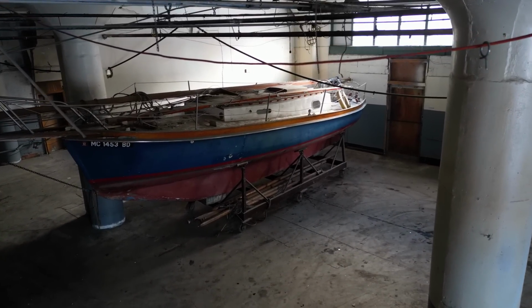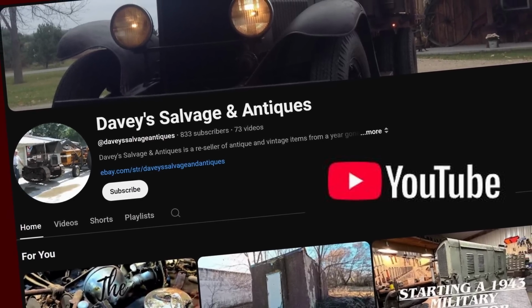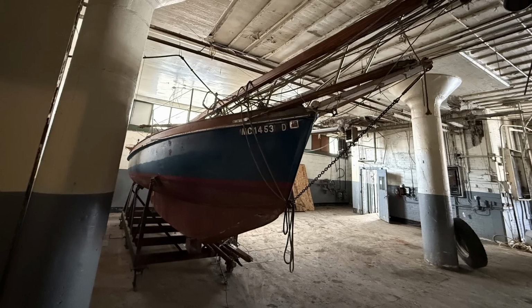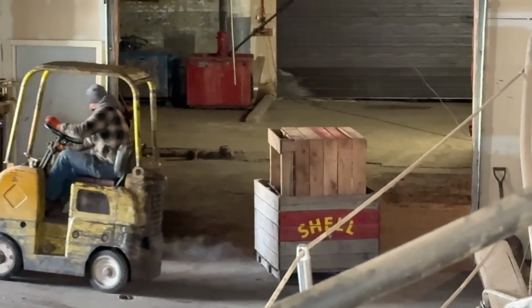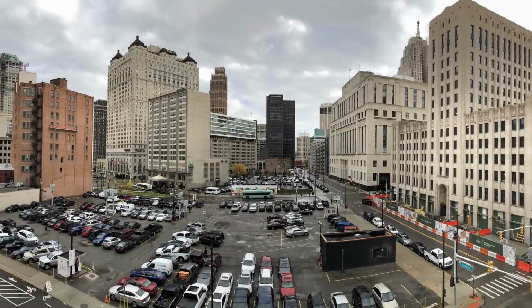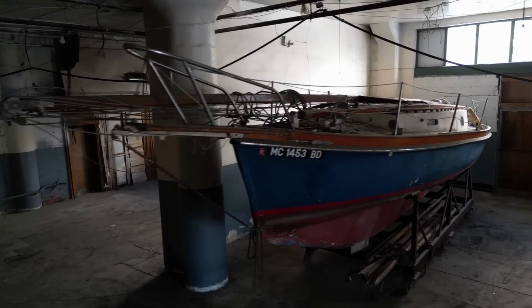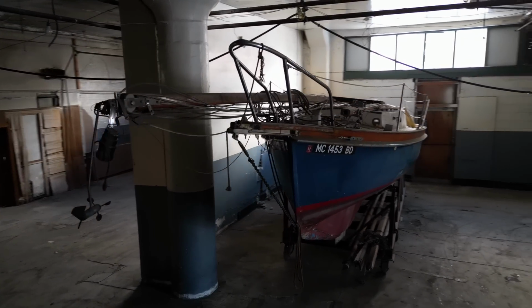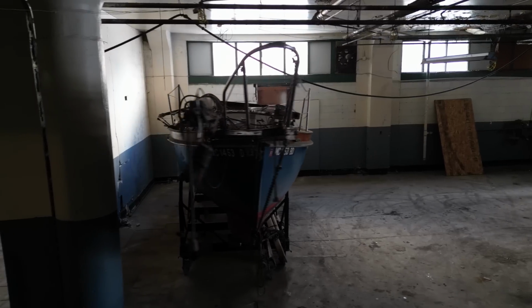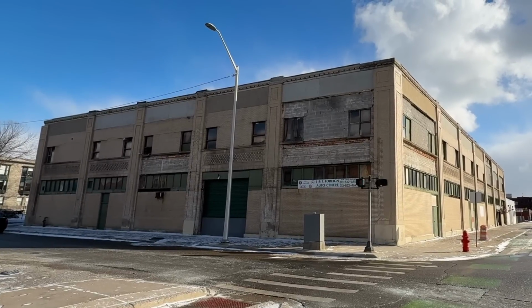The current owner is a guy named Dave. His company, Davies Antique and Salvage, was hired to clear out this building so that investors could demolish it and build something new. This is all part of the new life of Detroit, new construction arising from the ashes of the old. Dave and I spoke by phone just this morning. He agreed that I could climb on the boat and check it out, try and figure out what it might be. He tells me that this building was once a car factory.